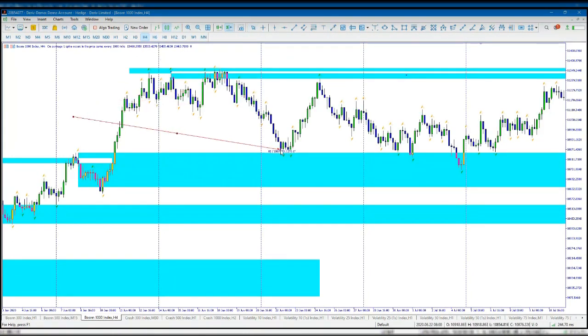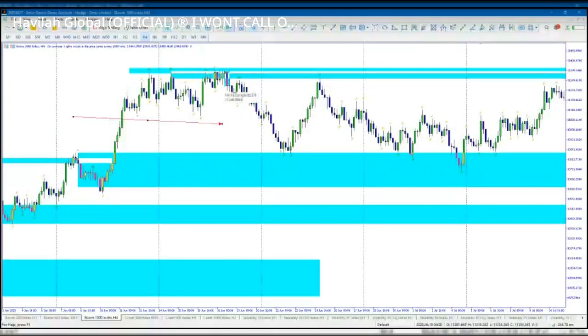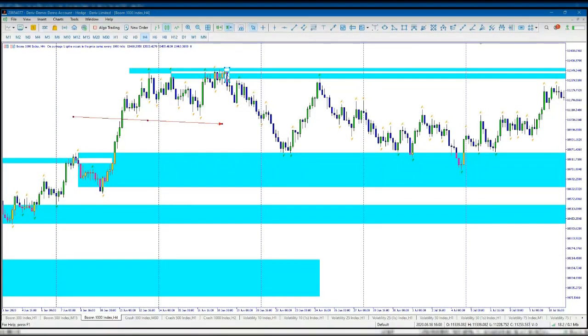Broke structure to the downside, and then gave a retest to this last candle. Yeah, price played 50% of this last candle. And then, let's say you entered here, your TP should be here. And of course, see how price rallied down and took out this guy. And then what has been happening since then?